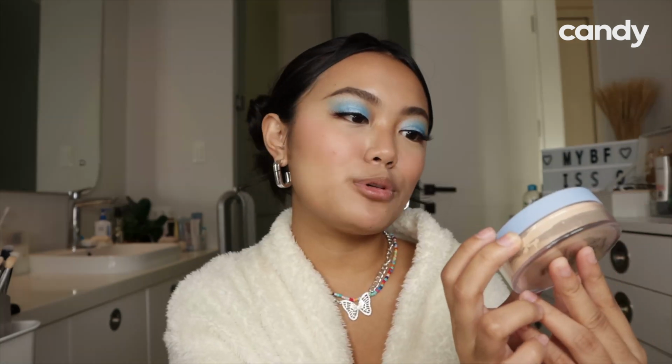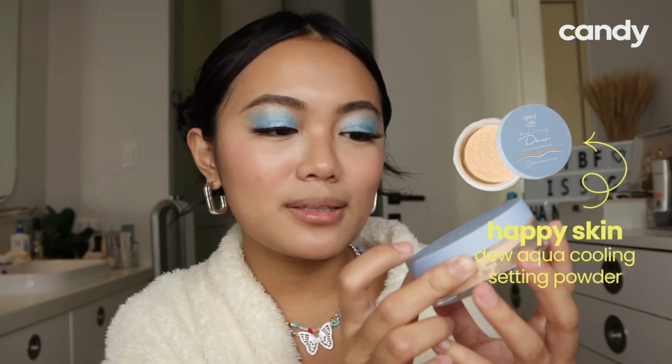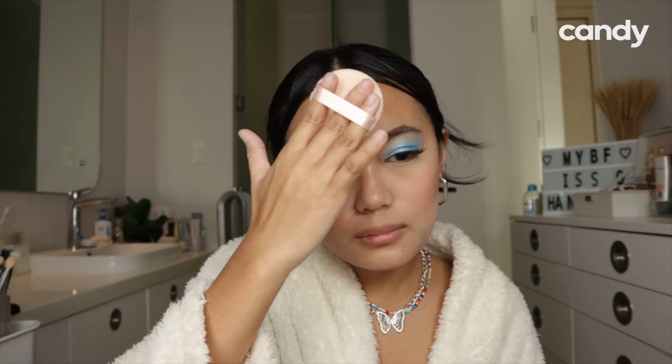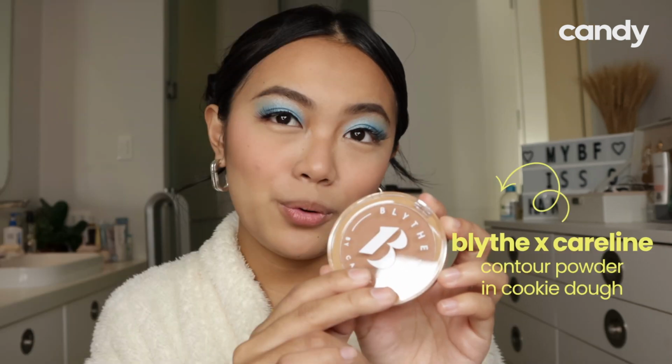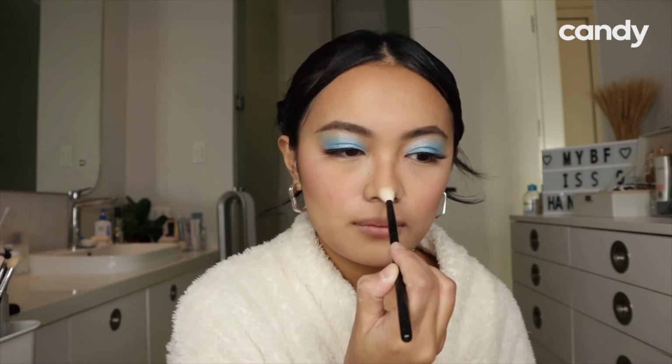To set my face, I'm using the Fresh Morning Dew Aqua Cooling Setting Powder. This is by Happy Skin. So I got this from the department store. It's the Caroline Blythe Contour Powder in the shade Cookie Dough. And I'm gonna use this to lightly contour.